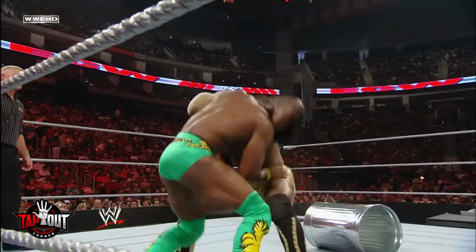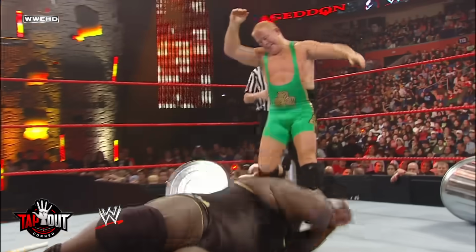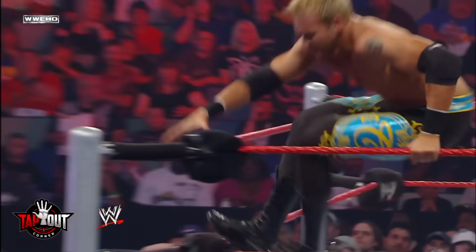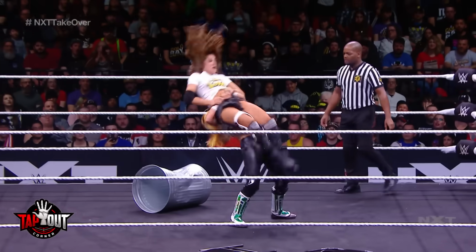WWE trash cans are not that heavy and bend easily, so it doesn't hurt that bad when someone gets hit by one. On top of that, trash cans can actually protect wrestlers. When set up properly, a trash can is able to help shield a wrestler from an attack and absorb some of the impact. This is why the trash can is the safest WWE weapon.